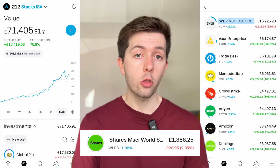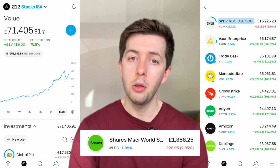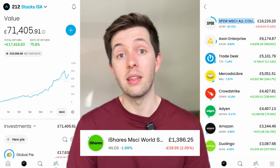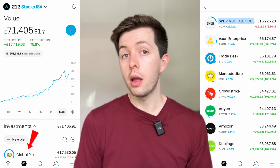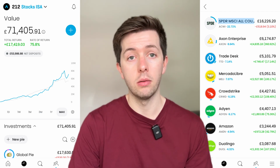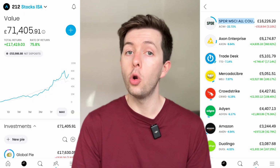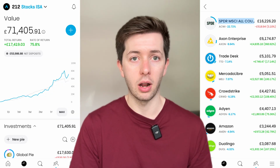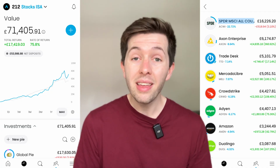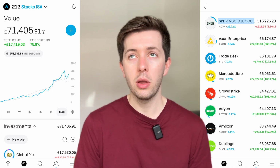The other part is the iShares MSCI World Small Cap ETF, ticker symbol WLDS, and this makes up 2% of my portfolio and 8% of my global pie, with that SPDR fund making up the remaining 92%. This pie is basically my way of trying to replicate the FTSE Global All Cap Index Fund inside my pension, having a single hands-off investment that spreads my money across thousands of companies of all shapes and sizes from all across the globe. It's meant to be the solid foundation of my Stocks and Shares ISA, making up about 25% of my portfolio, adding a bit of stability compared to my individual stocks, which can be a bit of a roller coaster.